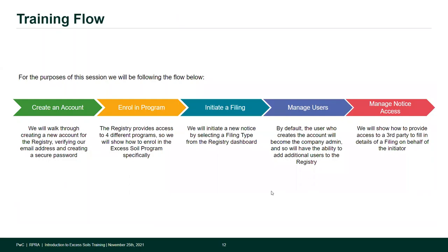So before we jump into the portal, there are a few fundamentals that I'd like to cover so that you have a bit more context during the demonstration itself. As you see here, I'll be walking through how to create an account, we'll verify an email address, and we'll create a secure password. Then we will enroll in the Excess Soil Program and we will actually initiate a filing. Then we will discuss some of the options available to you in order to provide access to your filing to other users or to other companies.